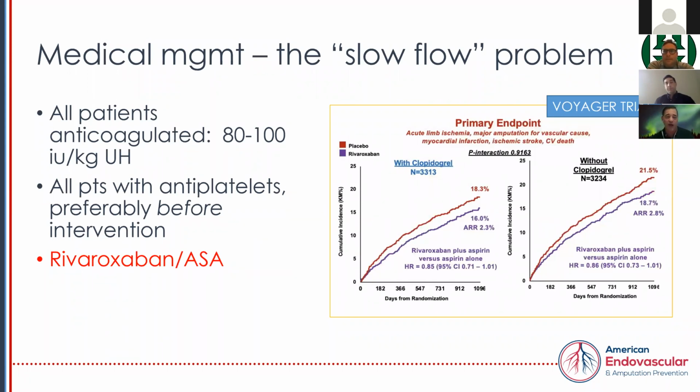I'm going to mention rivaroxaban, Xarelto, because recently the VOYAGER trial, in which we are very deeply participant, published their data. It showed that a combination of low-dose cardioprotective rivaroxaban, 2.5 milligrams twice a day, combined with aspirin, 81 in the US, 100 in Europe where the trial was developed, met the primary endpoint. And clopidogrel adds nothing to that.